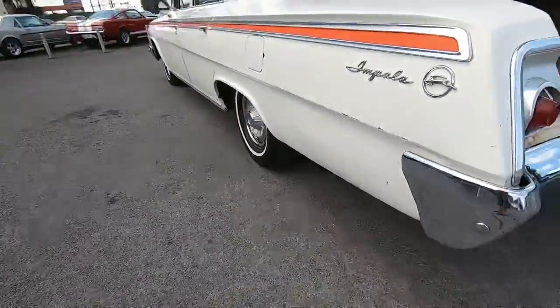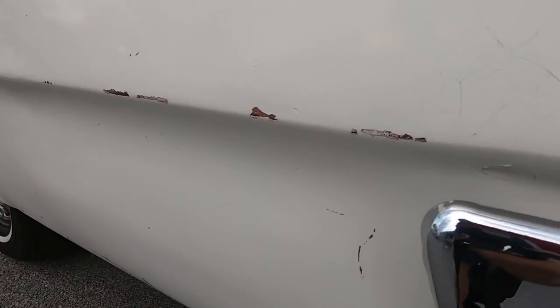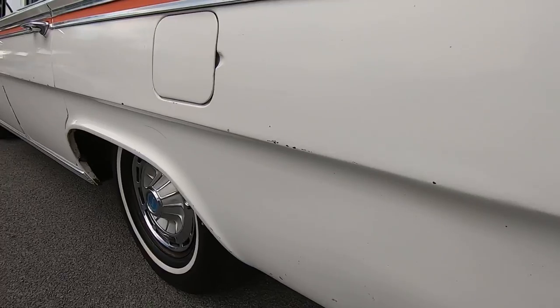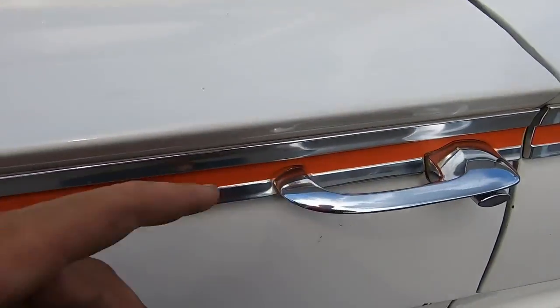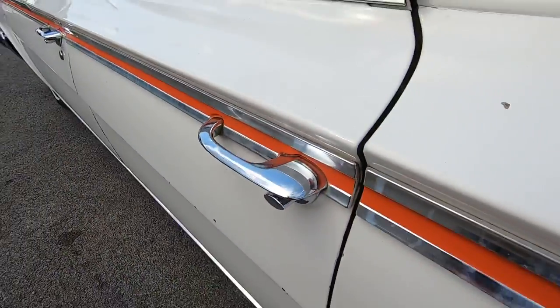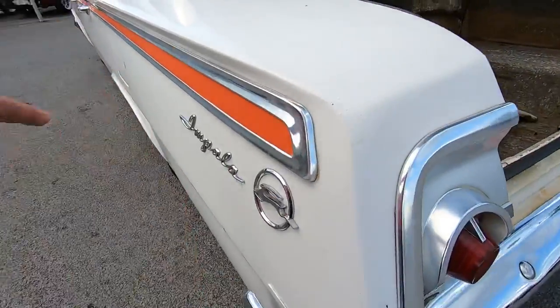Coming back to the midsection. Get a couple chips, some scratches and stuff, light cracking in the paint. Old paint job on this. See all the little chips there. Some decent chrome. You got some fading going on your trim.